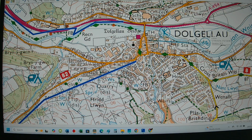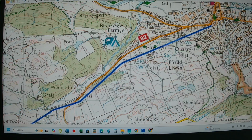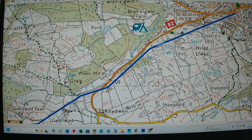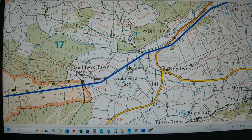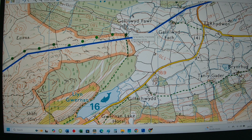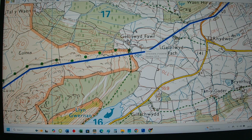So he starts off from Donoghue and he comes out of Donoghue, follows cycle route 82 along for a short distance, and then cycle route 82 goes round here. But then he takes this road here. It's an unclassified road. There's no colour marking on it. It's just a white line between two black lines. It's just a road with no colouring. It's very narrow, believe me.